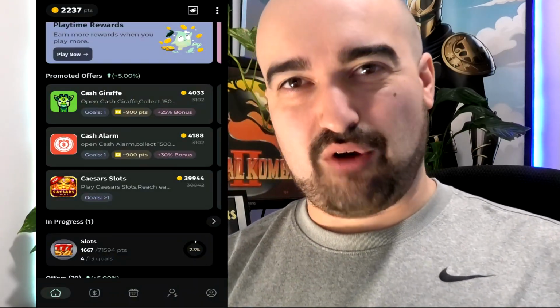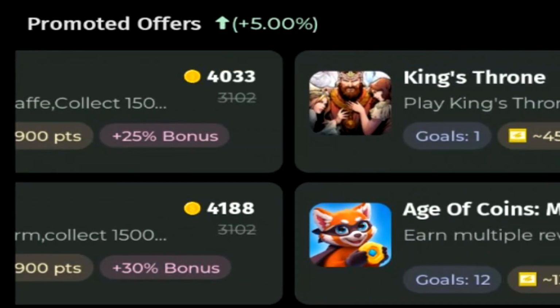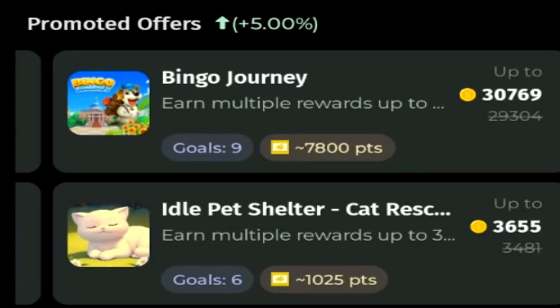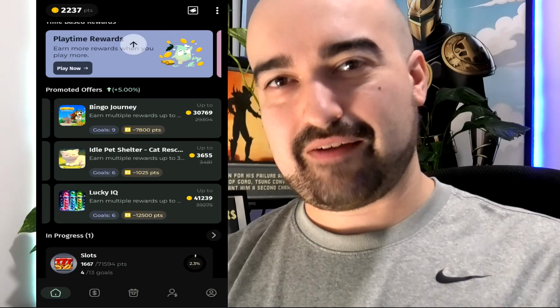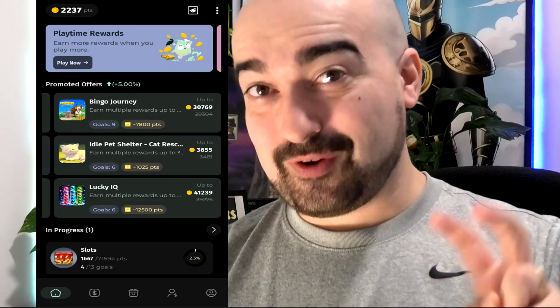Now, jumping over to the offer wall, you're gonna notice we have a promoted offers area, which apparently has earning boosts there, guys. So every single one of these offers available will have a 5% earning boost applied to it today. Now, I really do like this kind of system, but then it begs the question, why not just have the prices permanently increased instead of having these days where percentage boosts are applied?